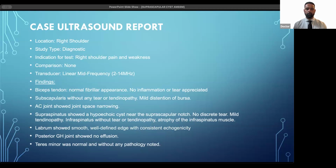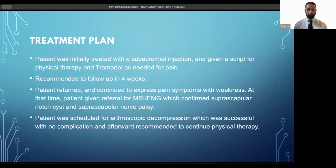clinical exam. The labrum showed a smooth, well-defined edge with consistent echogenicity. There were no tears. As far as that goes, the posterior glenohumeral joint showed no effusions. Teres minor was normal and without any pathology noted on the ultrasound case report.